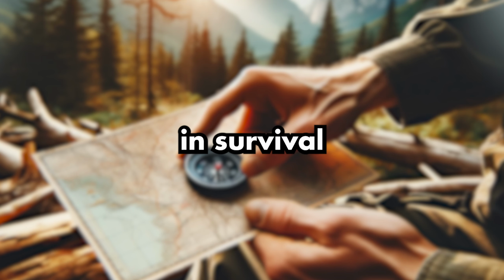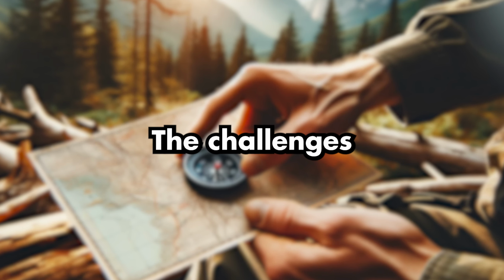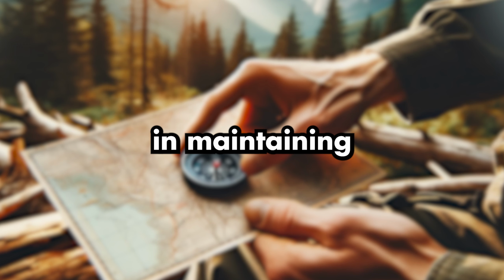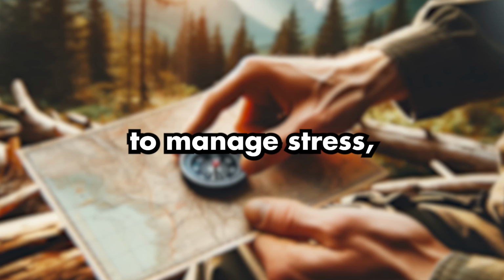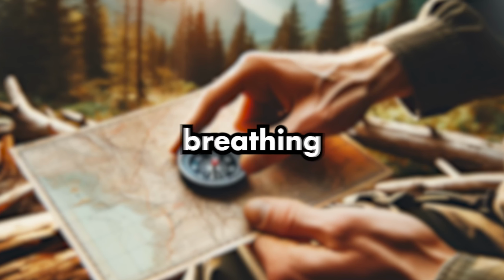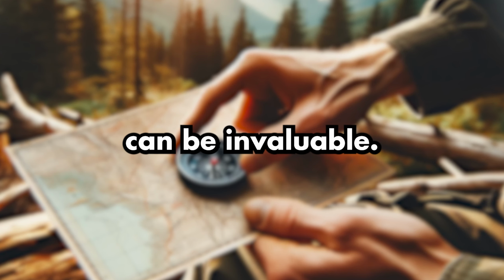Mental resilience in survival situations is often as critical as physical skills. The challenges of being alone in the wilderness can be immense, not just in terms of physical survival, but also in maintaining mental and emotional well-being. It's crucial to manage stress, fear, and anxiety, which can be overwhelming without the support of a group. Techniques such as deep breathing, meditation, and maintaining a positive outlook can be invaluable.